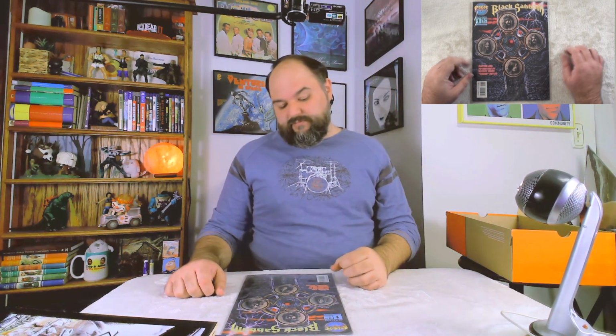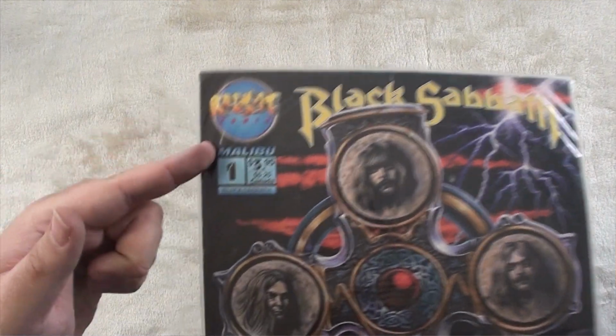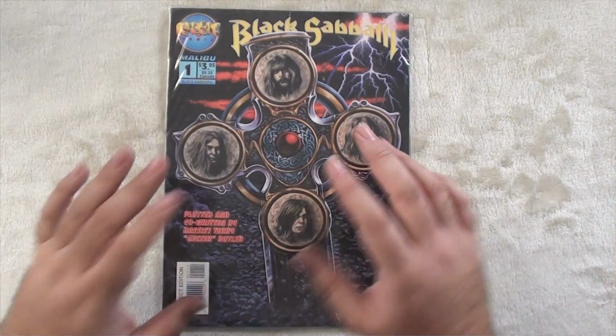I've heard some of Ozzy's more modern stuff, and I didn't really care for any of that. But, you know, it is what it is. So Black Sabbath, that's actually really cool. This is Rocket Comics, so this is a different logo. So now I'd really like to look in there, but I just want to leave it the way it is.